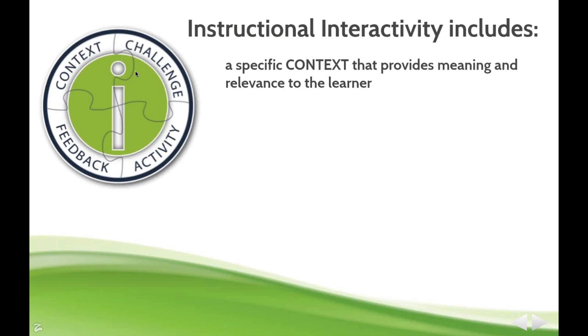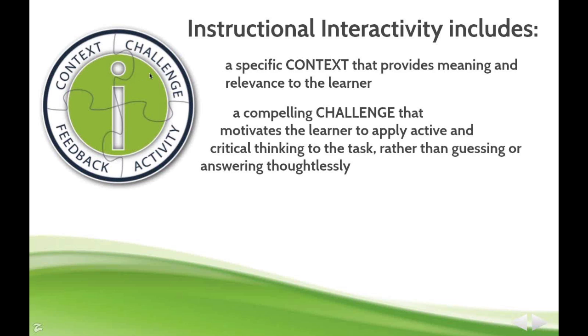Now, a challenge should be a compelling challenge that motivates the learner to apply active and critical thinking to the task rather than just guessing or answering thoughtlessly. So, a challenge gives some urgency. It makes the learner care. It should be something, often there's some risk or some consequence involved.